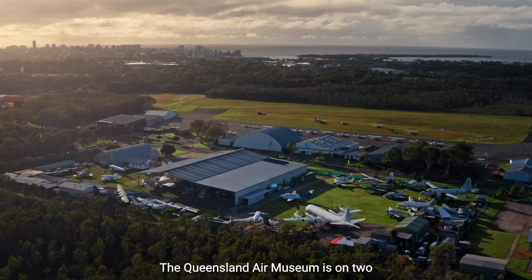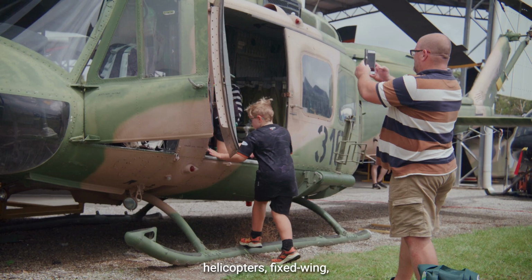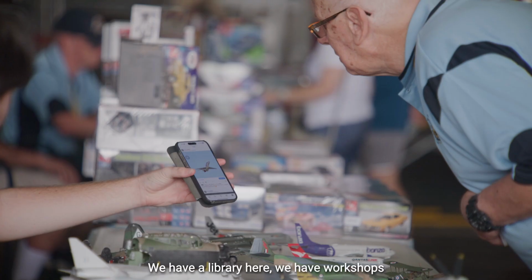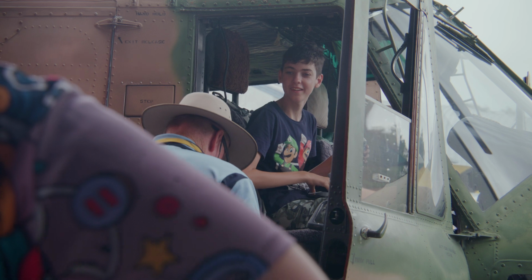The Queensland Air Museum is on 2 hectares on the beautiful Sunshine Coast. We have just over 80 aircraft here on display, all historic aircraft. Helicopters, fixed wing, jets, propellers, whatever, and engines and all kinds of artefacts. We have a library here, we have workshops here, all sorts of things go on here.